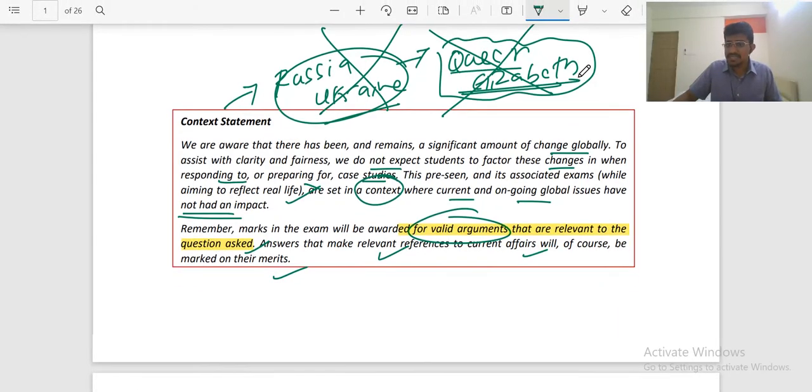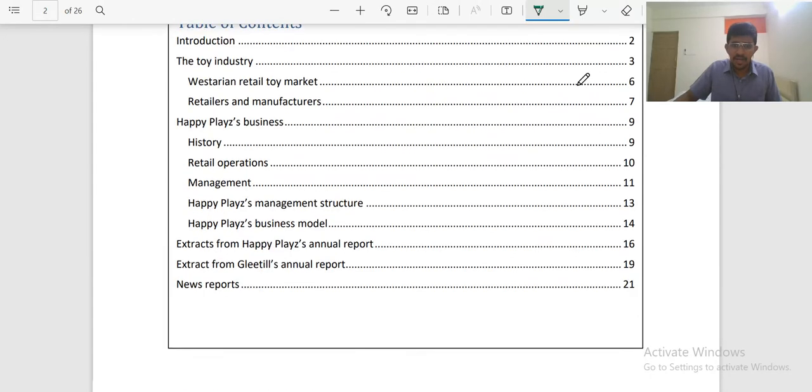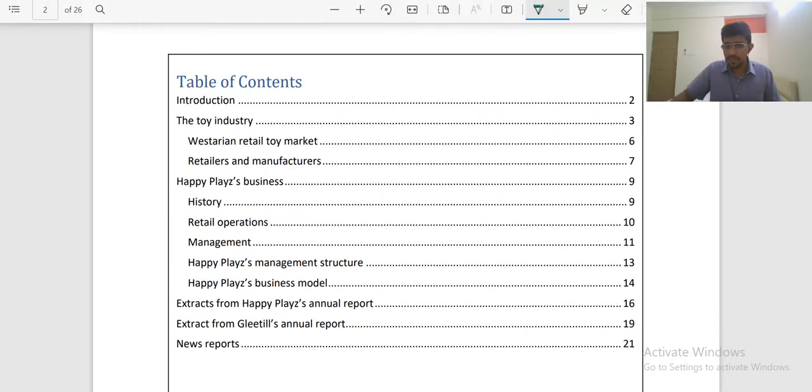So students, let's start going through the case study in detail. Now I will be separating this into three sections.